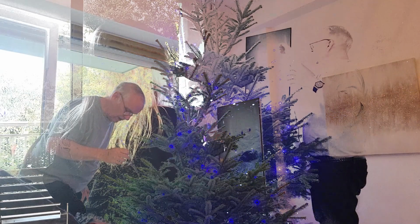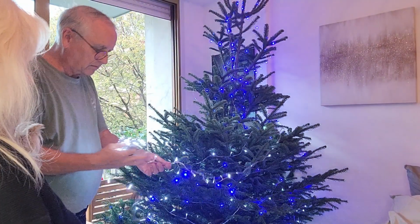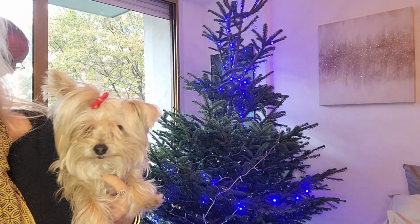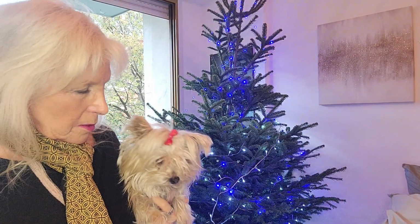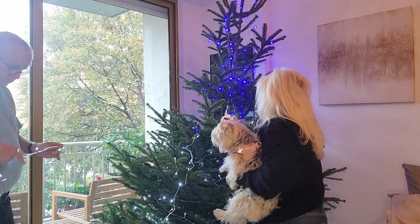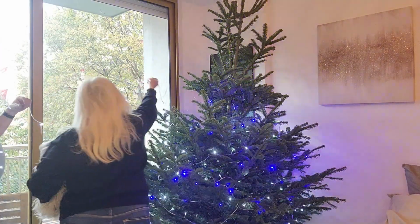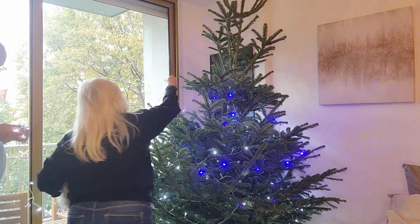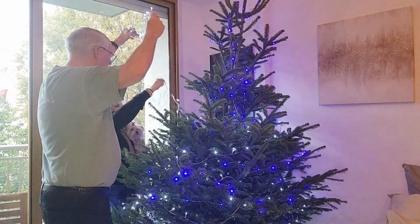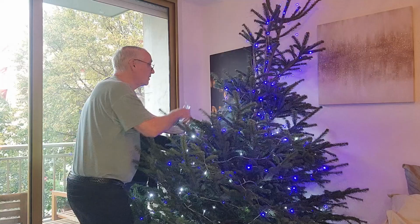We'll go around to the other side. Now it's time to break out the whites. Nobody's paying attention to you. You're just paying attention to the tree and you don't like that? I've never used lights so tiny on such a big tree. It makes them extra special, doesn't it? Well, it makes them like little stars. Yes. A couple stars together there. Let me hold the dog. Bella wants to help. She doesn't like it if we're not paying attention to her.